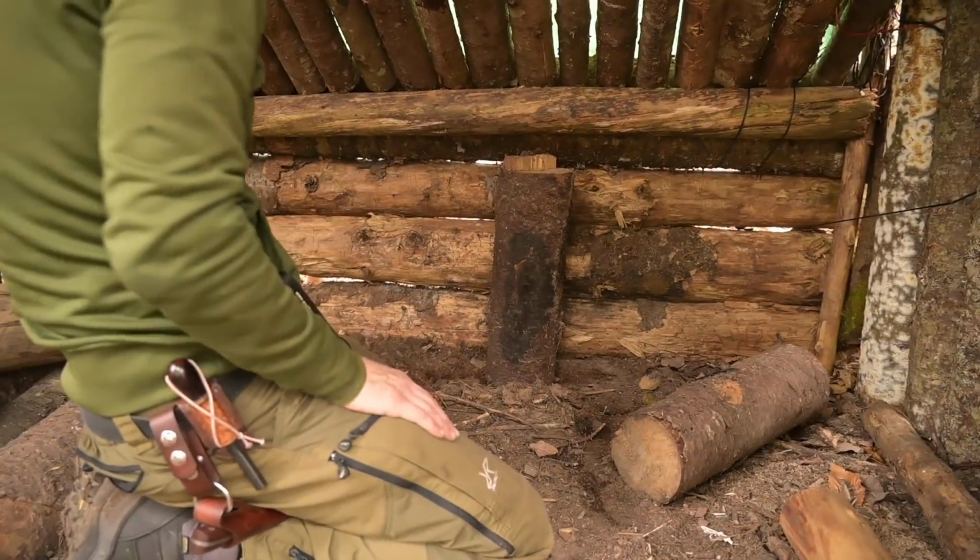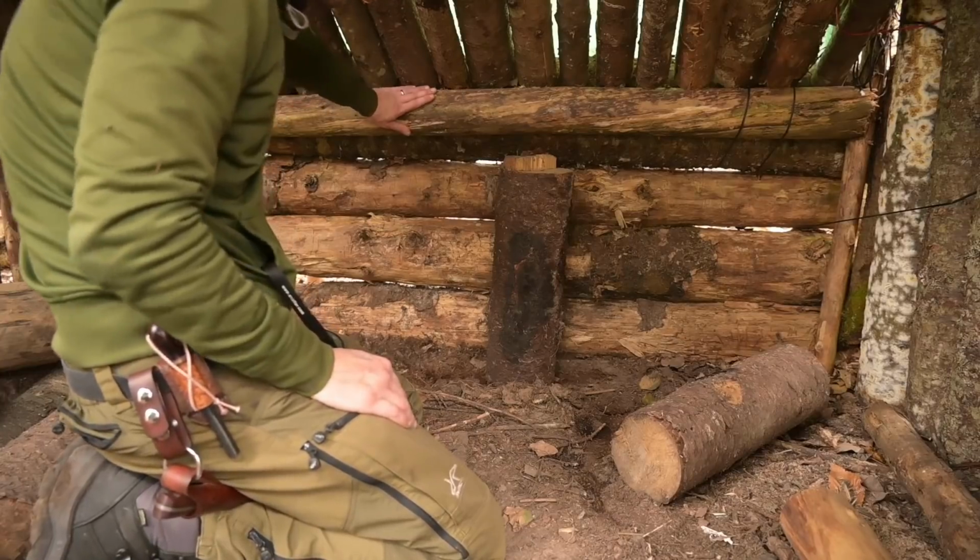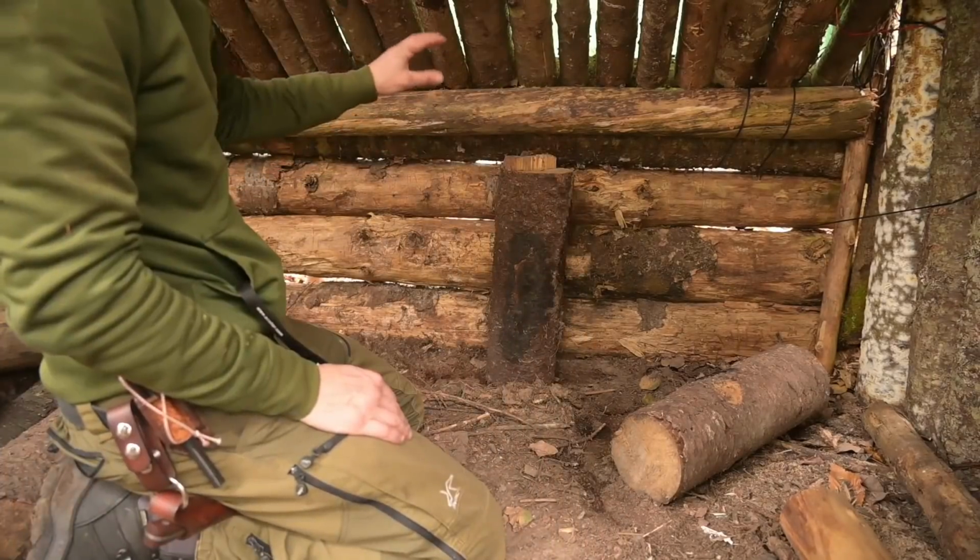Move. Oh, dude. We'll have to cut some to that size, but I want to do that before we go any farther so that I know that that's going to be secure now.